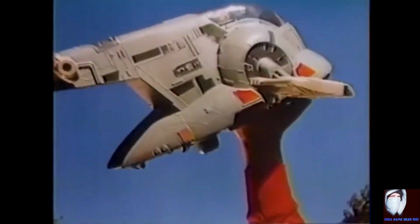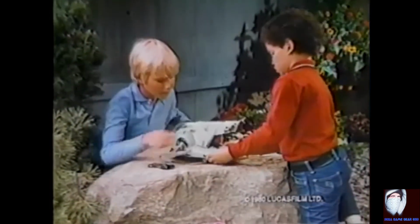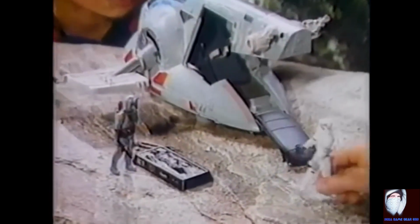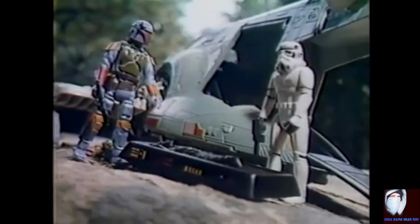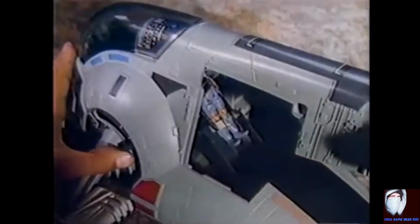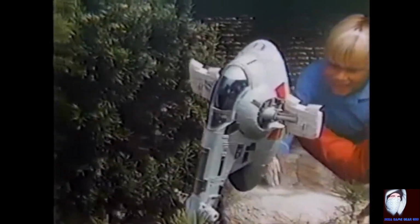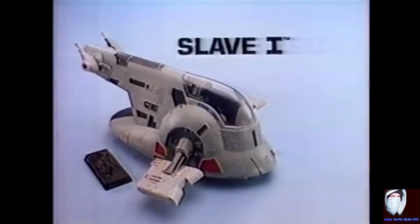Prepare to receive cargo. Kenner's Slave One comes with frozen Han Solo. Is Han Solo completely frozen, Stormtrooper? Yes, Boba Fett. Action figures each sold separately. Place them in the prisoner retention unit. Slave One has a rear loading ramp. Prepare for takeoff. Check. Movable cannons and gravity-operated wings that trigger lock. On to Jabba. Slave One with frozen Han Solo from Kenner's Star Wars The Empire Strikes Back collection. Action figures each sold separately.